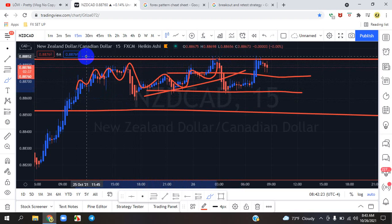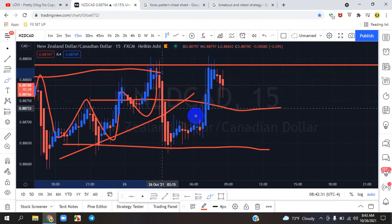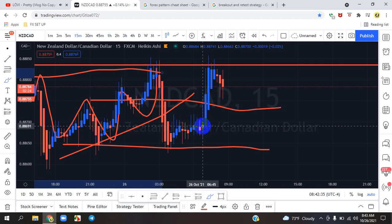But not all of these are valid. Maybe the top 5 are valid in that area here. So it's showing that the market's pushing down. It tried to create that momentum, but it didn't happen like it wanted to push up. Market pushed that down, triple bottom. We got the first, second, third, fourth retest.